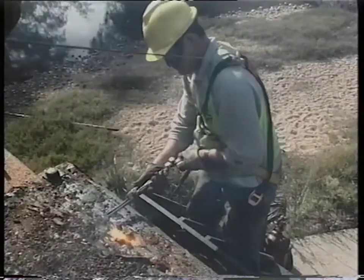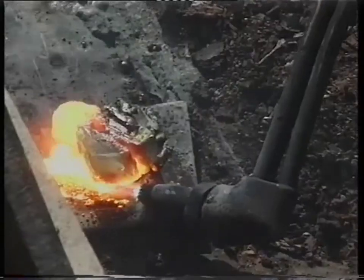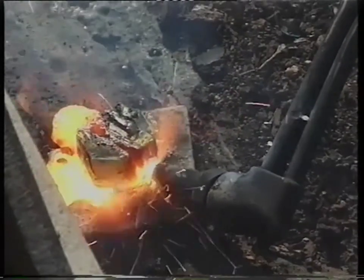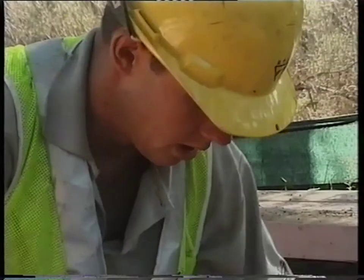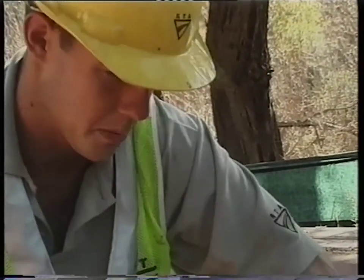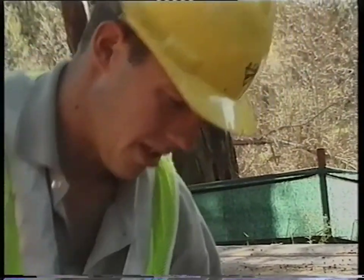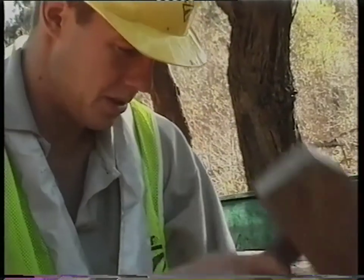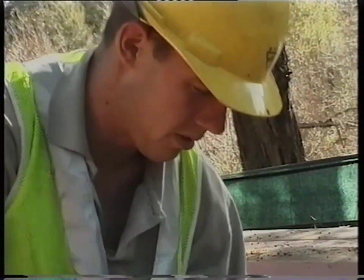It's all basically multi-skilled, but we've got a fair bit of experience. Our foreman, Larry Walker, his father was a bridge carpenter, and Larry's been in there for many a year. He's actually been in there since he was 16. I don't know how old he is now, but I dare say he's been in there for about 20, 25 years.